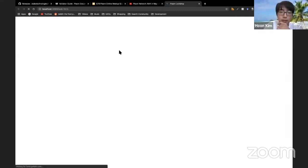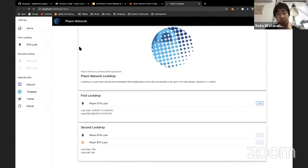I will spoil some things for everyone and give you a sneak peek of what the next Lockdrop web application will look like, by running on localhost. It's the same thing, really. It's connected to the same Ethereum blockchain, so the functionality will be exactly the same, with just a revised UI. So this is how we're going to make things go. You can see the second Lockdrop is under preparation as well.